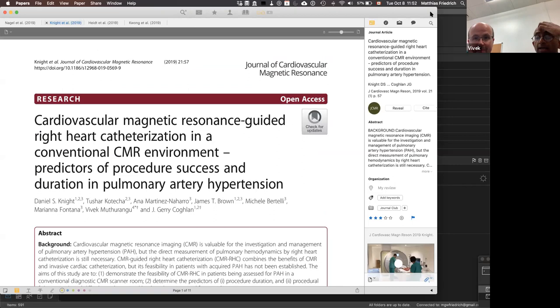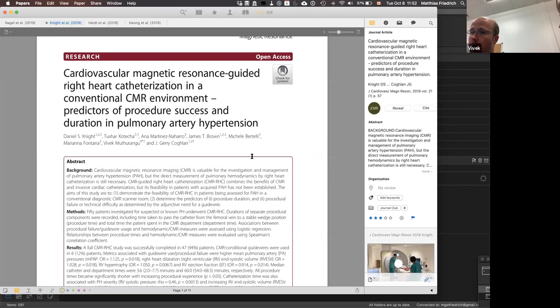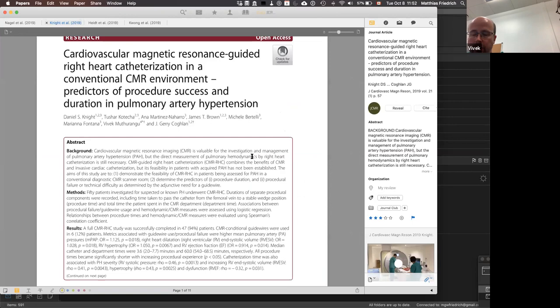Okay. Thank you very much indeed. So to give a bit of background, I work here at the Royal Free, which is one of six English adult pulmonary hypertension centres in the UK, and we do about 560 right heart catheters a year. And as Vivek was saying, there's obvious benefit in combining MR and right heart cath, and we opened our scanner at the start of 2016. So this has been a development that's been going on for a couple of years now.